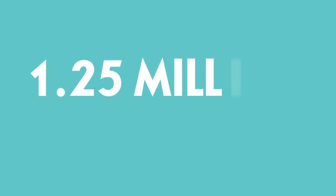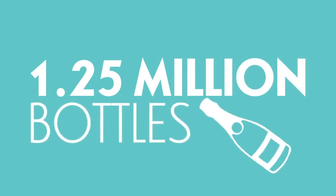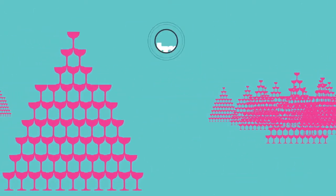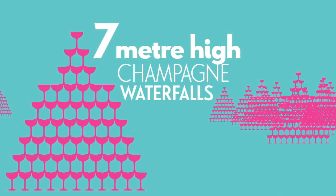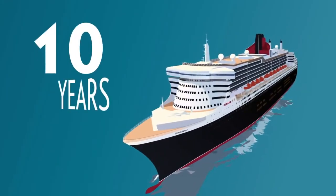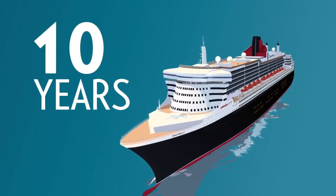and they love to celebrate on board too. The 1.25 million bottles of champagne drunk since her launch would be enough to fill 200 world record-breaking, 7-metre-high champagne waterfalls. Queen Mary II, celebrating 10 years of majestic ocean travel.